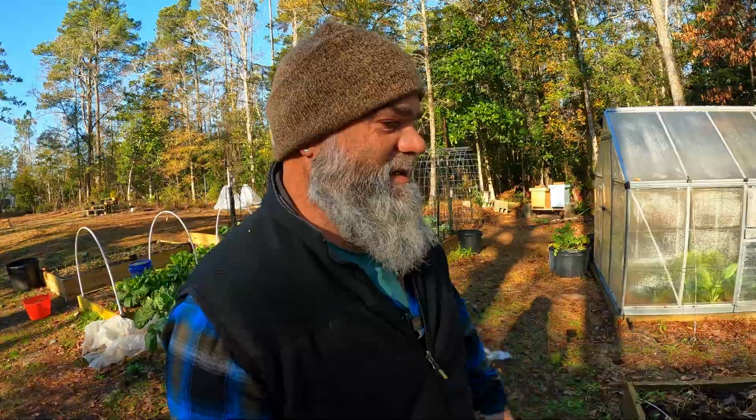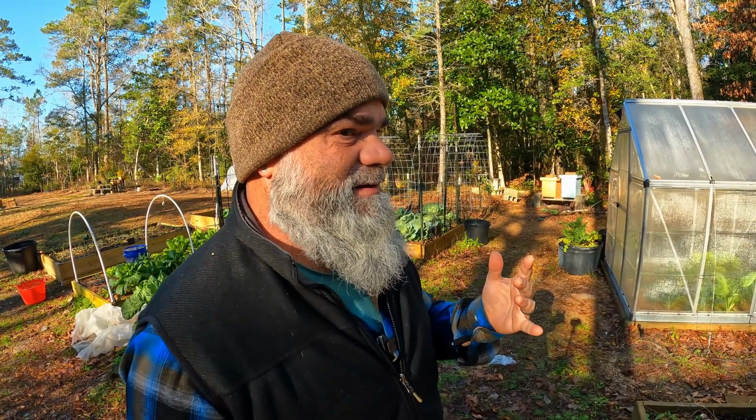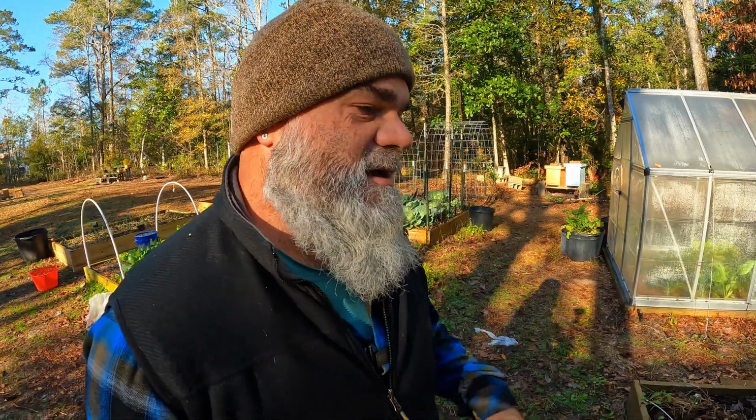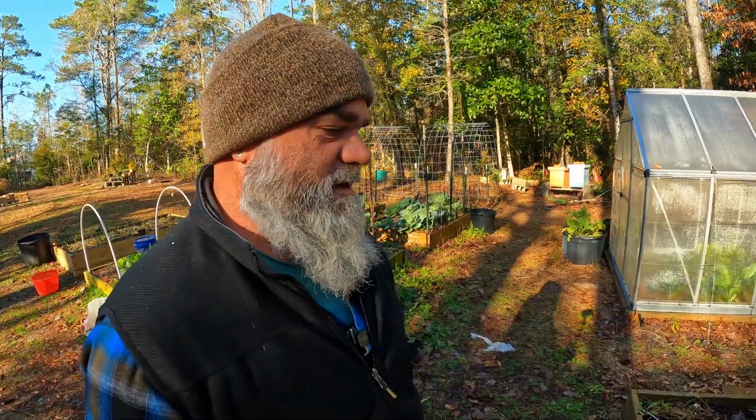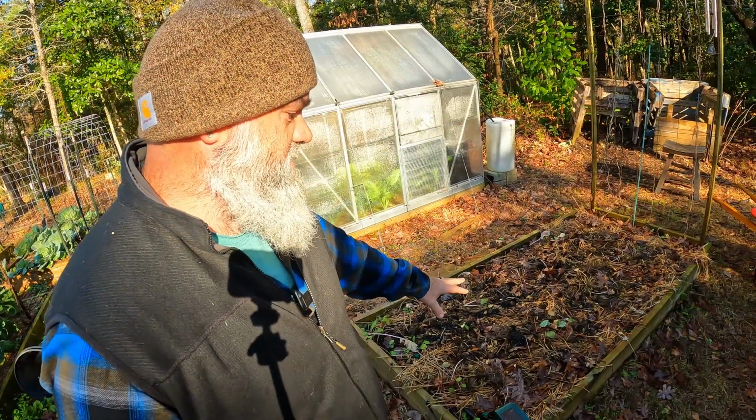We're going to be putting new rutabagas in the garden somewhere probably in about a month-ish, maybe a month and a half, somewhere like 45 days. We should start getting some rutabagas back in the ground, depending on the weather. So this bed is totally empty. It's just got the doo-doo on it, and it's just going to rest and do its thing.